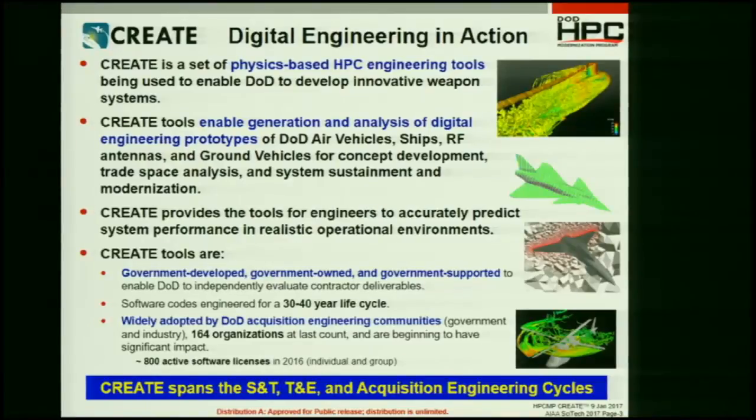The ground vehicles part of the program is able to use terrain data to see how they go. The tools are government-owned, government-developed and government-supported, so they're available for the government to use to assess contractor deliverables, rather than just taking what the contractors show up with as their best guess, their best estimate, best effort. They're designed for a 30 to 40-year life. The software engineering is really of good quality, and now they're really being used extensively. Last count, 164 engineering organizations in the Department of Defense are using these tools. We have over 800 active software licenses, some of which are just one license for a large company.